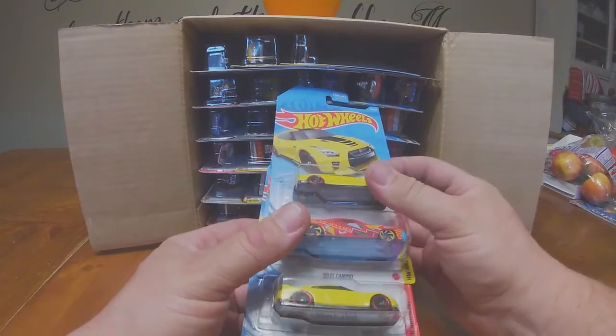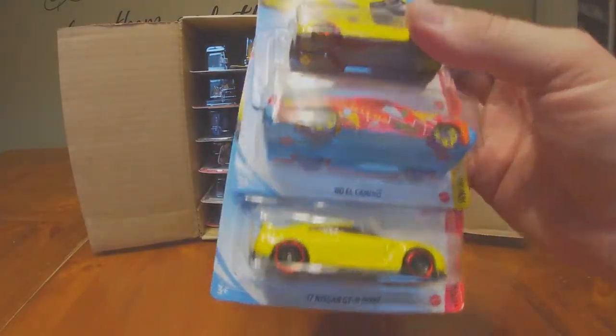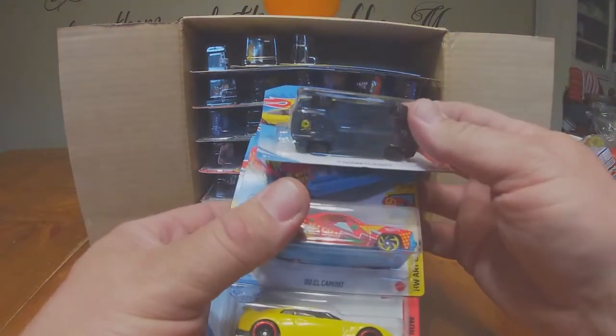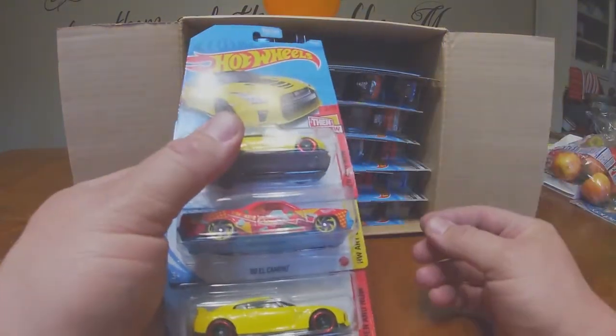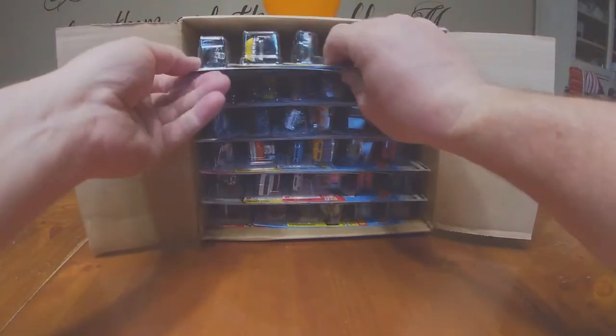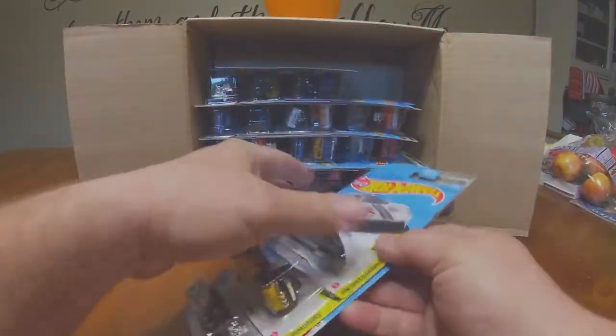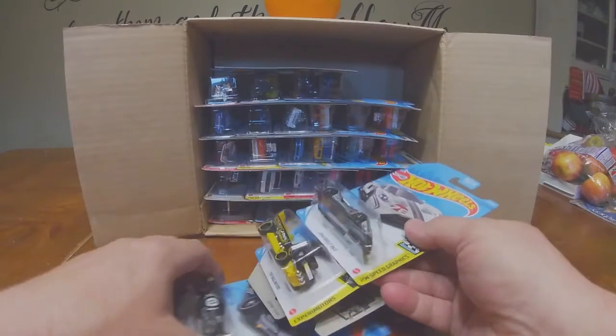They loaded this box up, looks like, on the Nissan Skyline GTR. We got two of them almost back to back in the 80 El Camino. I'm hoping there's a treasure hunt or a super treasure hunt or something in here. I don't know. We'll just have to see what we got. I think I see something though. I got too many cars out at one time. Got a little excited on that one.